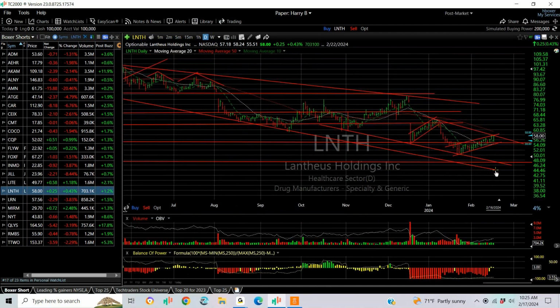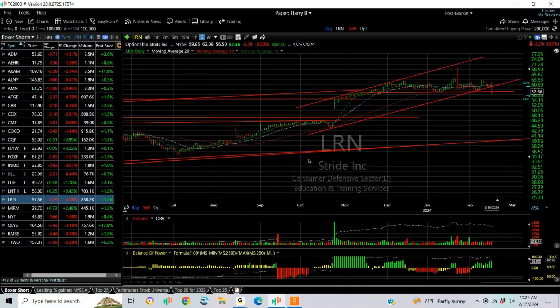LNTH, still in a bear flag. I'm waiting for a fifth wave down. 1, 2, 3, 4, 5. That should take it to 45.6.